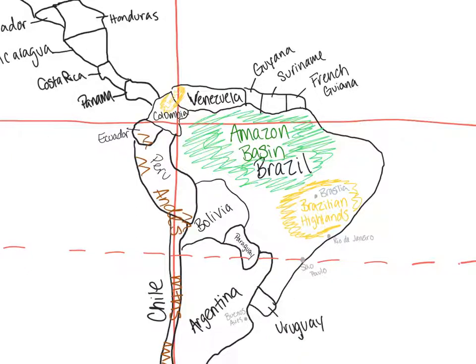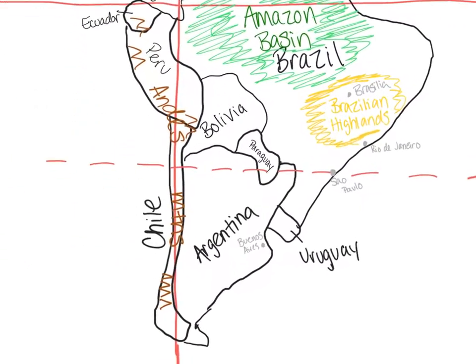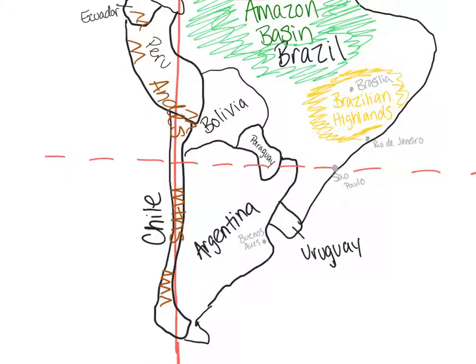We have the Pampas in Argentina. And Patagonia down at the very bottom of Argentina, super close. Okay? Both of these are very close together. The Pampas and Patagonia. Okay? Patagonia.